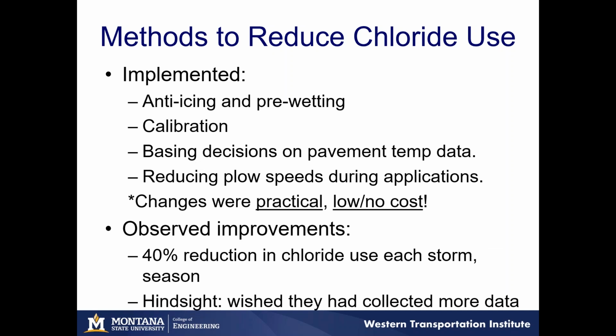What they needed to focus on, because they didn't have extra money to spend, were practical, low or no cost changes for the DOT. So what they looked at were anti-icing and pre-wetting. They looked at calibration. They looked at using pavement temperature data to make their decisions on what they were going to do, and reducing their plow speeds. And what was amazing is they were actually able to see in the water treatment facility water a 40% reduction in chloride and chloride use over the seasons from these practices. So again, it doesn't have to be a huge investment to equal a huge benefit in the end.